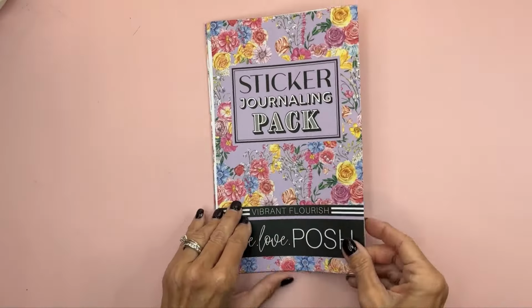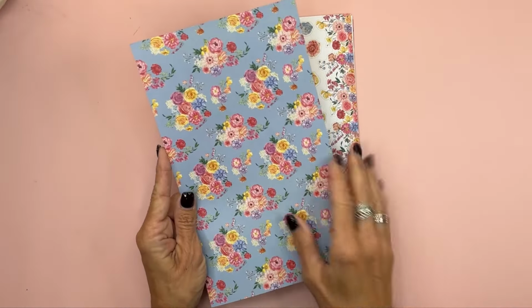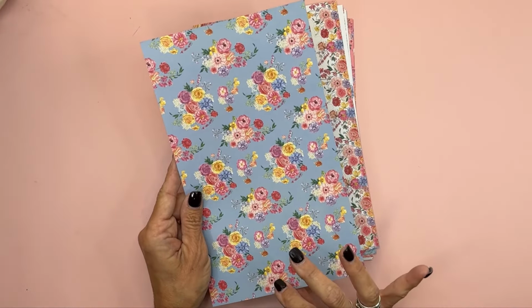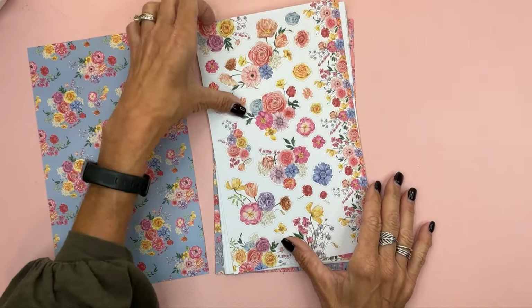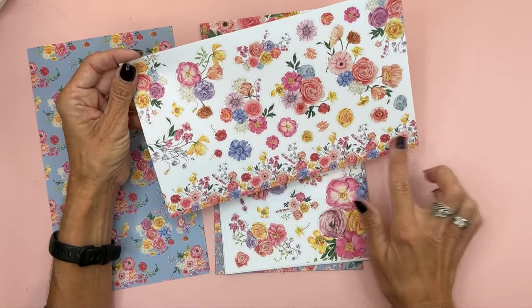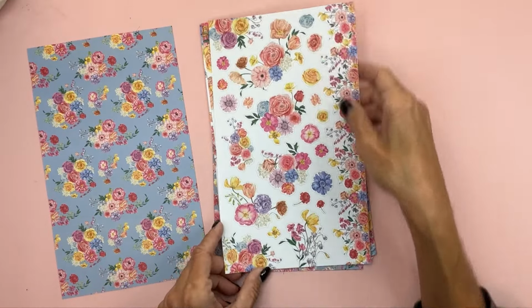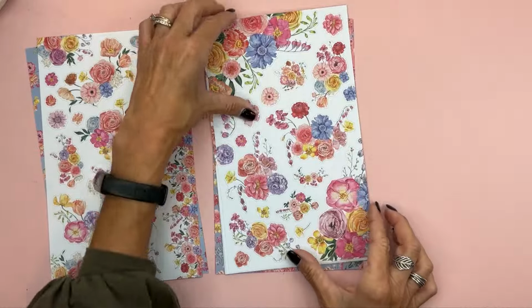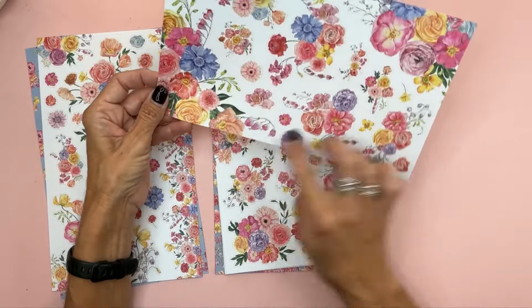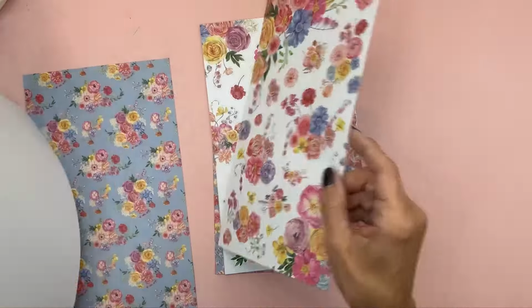Next, let's look at Vibrant Flourish, and it is vibrant and beautiful just like the name says. Here's the pattern on the inside of the front cover. Oh y'all, these are so pretty and bright. Really long borders. I love these colors. They're so bright and happy, like wildflowers. And then really, really big corner pieces here. Oh my goodness, that's gorgeous.